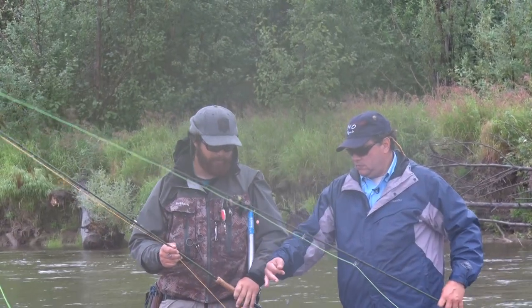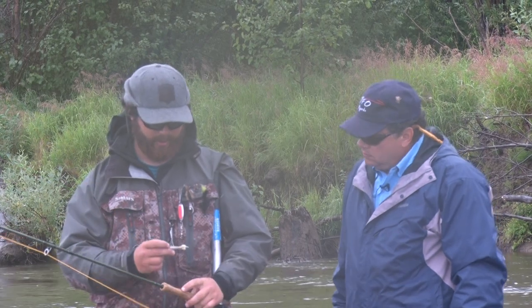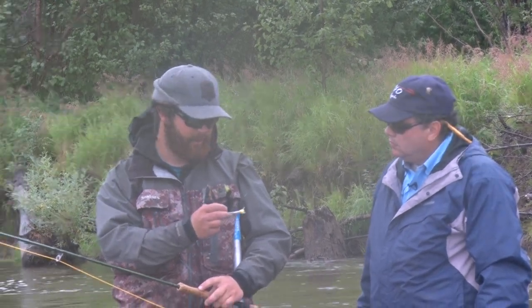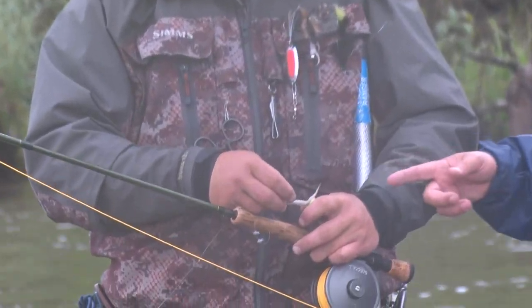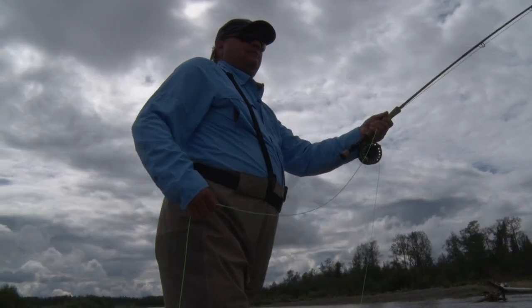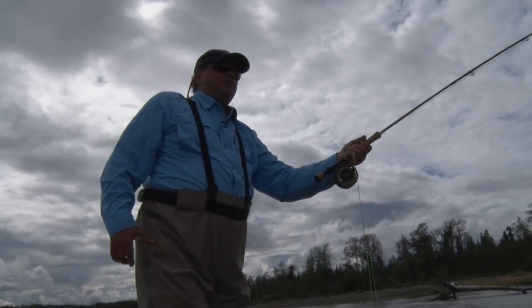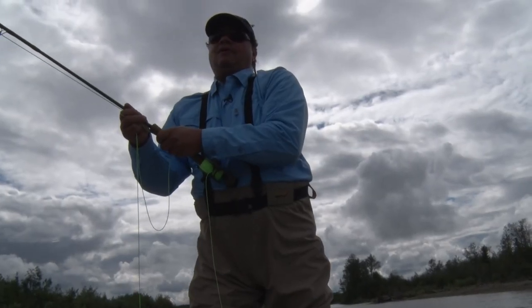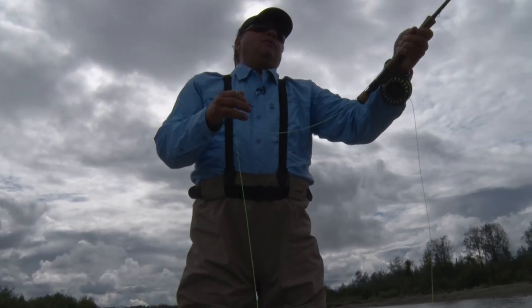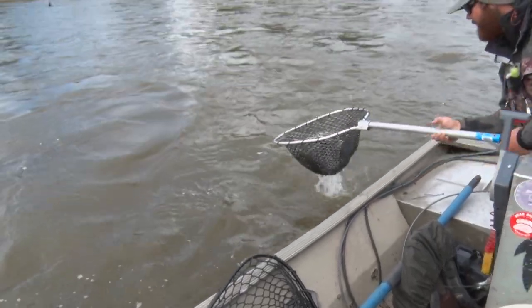All right, so we're gonna switch over from that bead pattern, the egg pattern, to a flesh fly, which looks like the salmon flesh that's floating down the river. Their carcasses get stuck on structure in the river. And this is another large portion of what the rainbows are feeding on. First drift through there, big fish. There it is. Nice rainbow. Good rainbow. There you go. Nice, oh yeah.